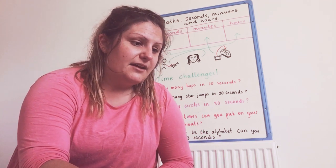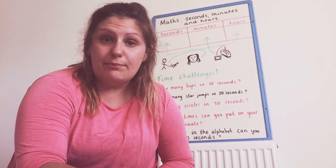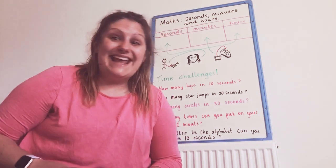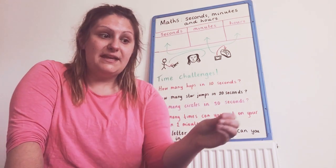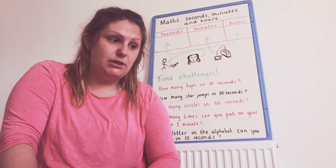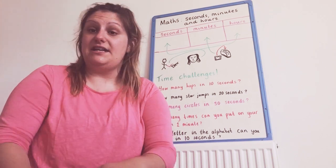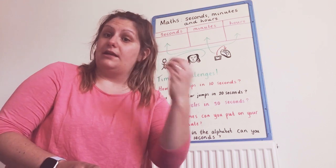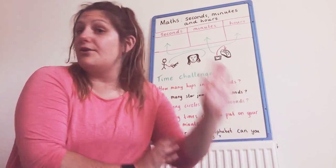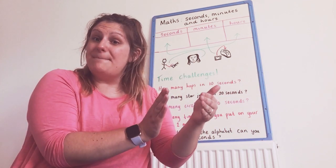And the last thing I'm going to talk about today is your pack challenge. I have sent out a table for you to do this in. And today you need to be naming the male, the female and the babies of different farmyard animals. So one of them is name the pig. So you need to name the boy pig, the girl pig and the baby pig. Now we already know what a baby pig is called. It's called a piglet. Well done, it's called a piglet.